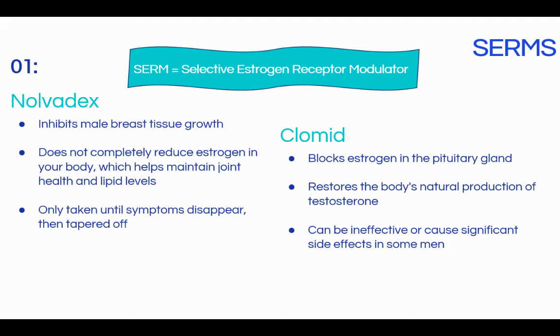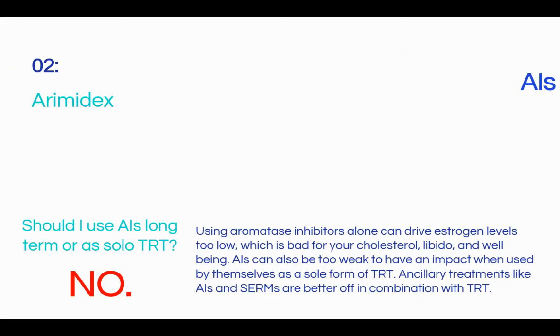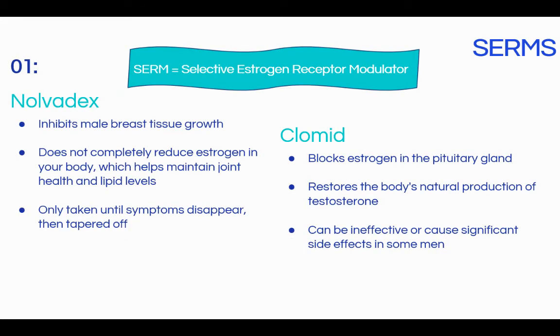As we think about it, the 2 most commonly prescribed SERMs are Nolvadex and Clomid, right? So remember, what is a SERM? Selective estrogen receptor modulator, right? So, in talking about Nolvadex, for example, it really doesn't completely eliminate estrogen from your system. It basically lowers your estrogen levels, right? So it's probably less risky in terms of bone damage and joint health, right? When you do take it, you need to take it only as long as it takes to eliminate symptoms, and do not take it any longer. Just taper off of it.